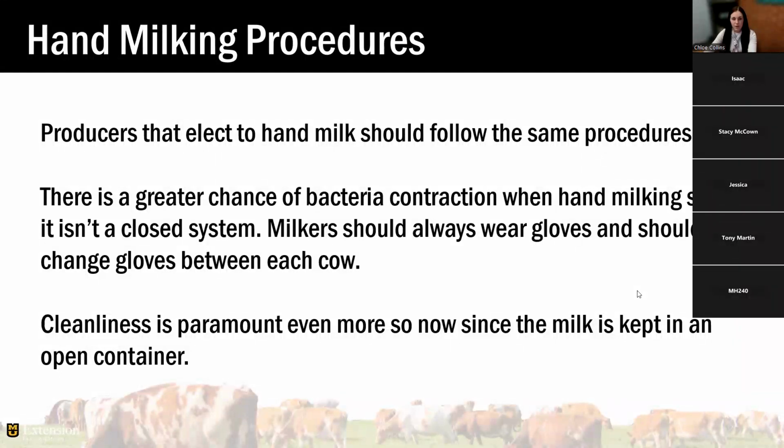So the first thing, go ahead and just wear gloves no matter what. And then I always like to recommend changing gloves between each cow. So say you're wearing gloves, you are stripping your first cow, and she may have a little bit of chunky milk come out. You should probably go ahead and change your gloves before you move to the next cow, just in case that first one has a little bit of mastitis. We don't want to be that vehicle for it.